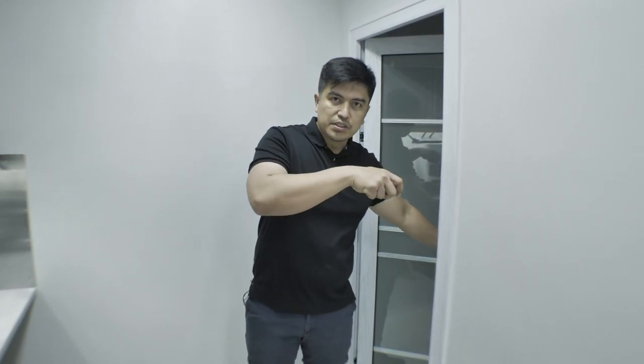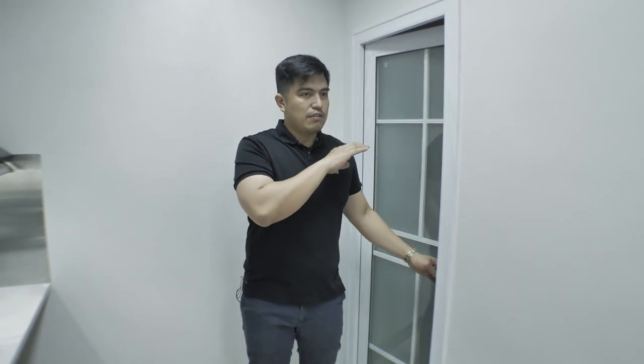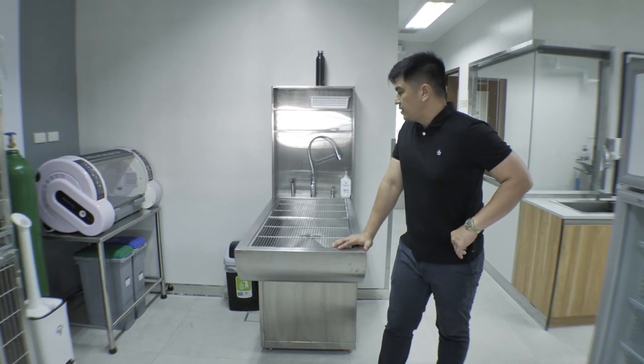And then you can just wash the dirt without actually contaminating any of our instruments, any of our items here in the hospital, all just to reduce transfer of diseases. Actually, so this is our treatment table.